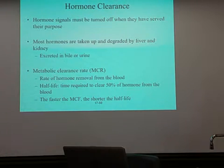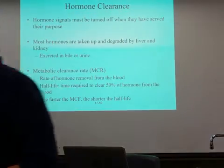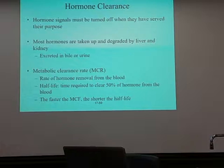Some of this is good because we don't need to have so much of that action on the cell. Why do we care about the half-life? Why don't we measure it by how fast all of it is gone? When we talk about chemistry, and since we're looking at these chemicals, chemistry is based on the half-life of a chemical.